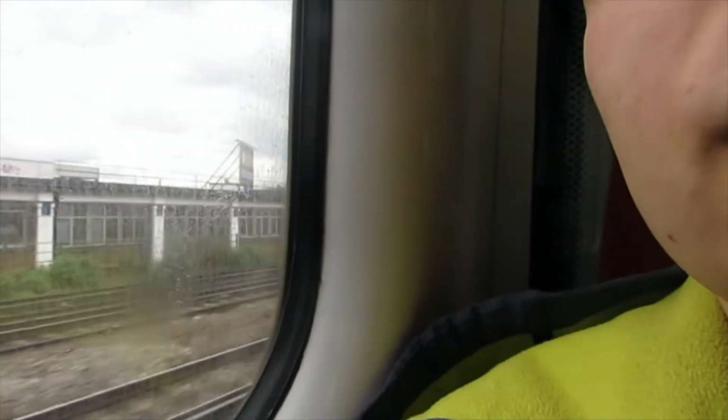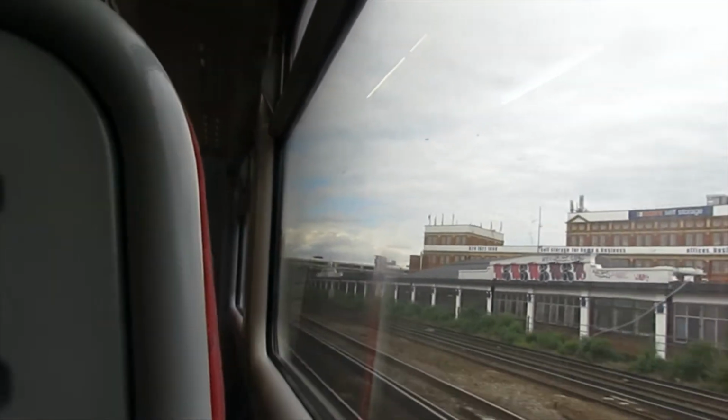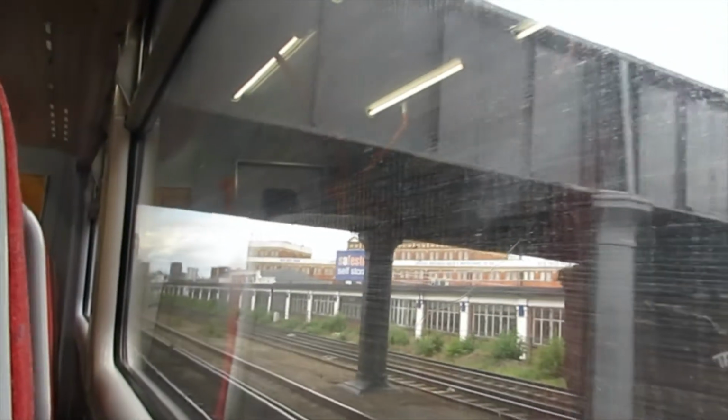So, already at Queenstown Road, Battersea. SouthEastern Networkers heading into London Victoria. I have no idea on their numbers. All I can tell you is they're 465s.